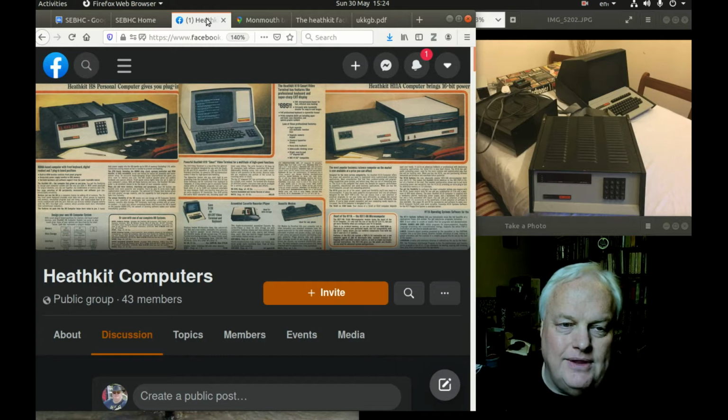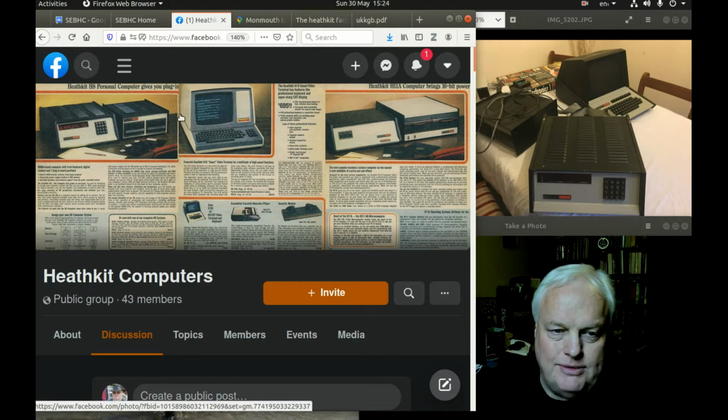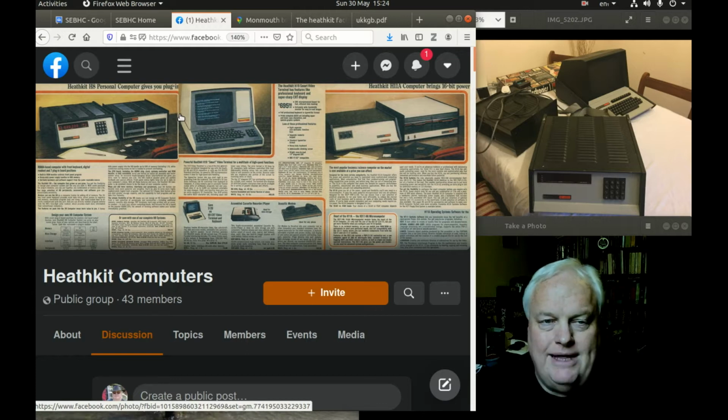Okay, so there is a Facebook group as well with about 43 members that covers the range of machines. There is a larger Heathkit group as well, which occasionally mentions the machines. It covers all of the Heathkit. For those who don't know the Heath company, it's worth a little bit of online research perhaps. I think they started in the 1920s with an aircraft kit, like a real aircraft, flying one. So they went around for quite some time.